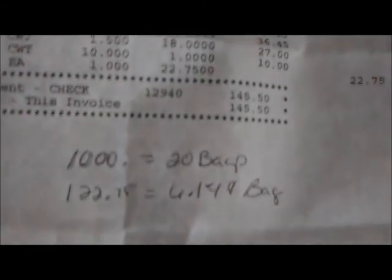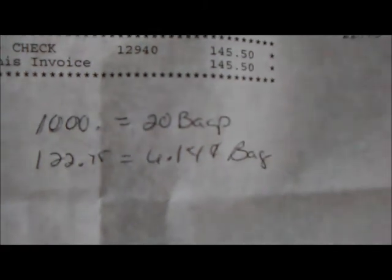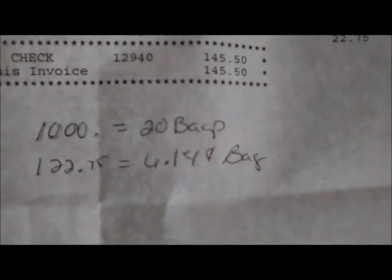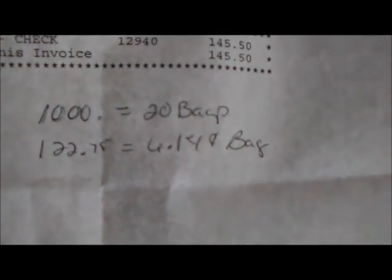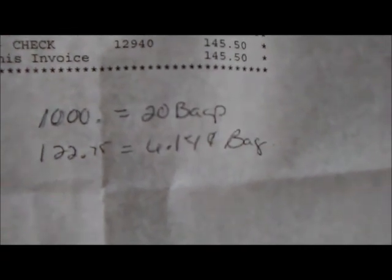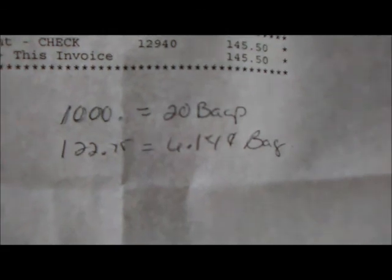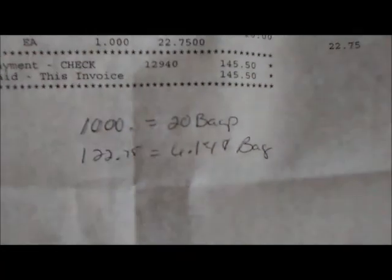Is it worth it for me to drive 40 minutes each way to get feed? Oh, yeah. The cheapest you can find feed at your local farm supply or whatever is going to be about $10 a bag. Here in our part of the country, you can get it up to $18. Some of them are $22 a bag. So, 1,000 pounds, 20 bags at $6.14 per bag. So worth going to the mill.